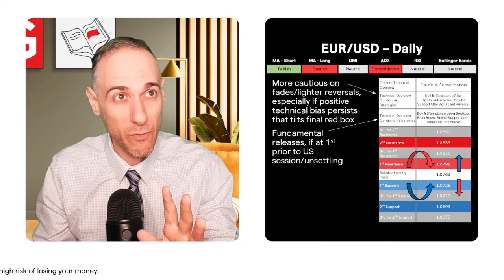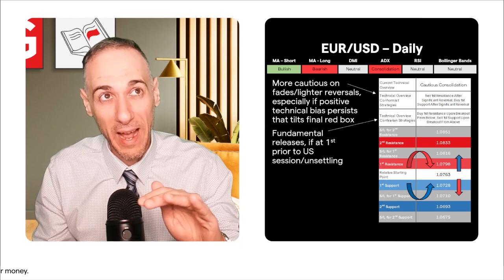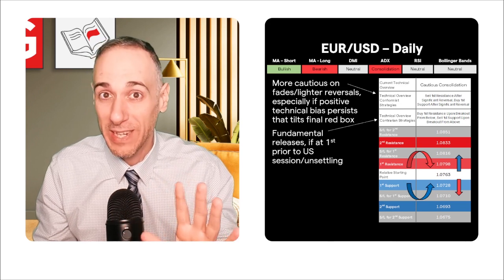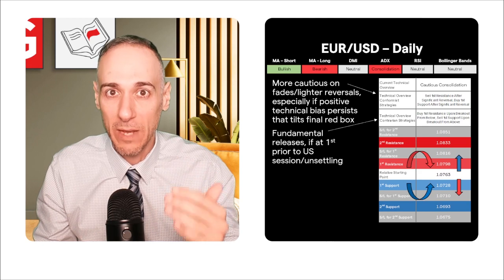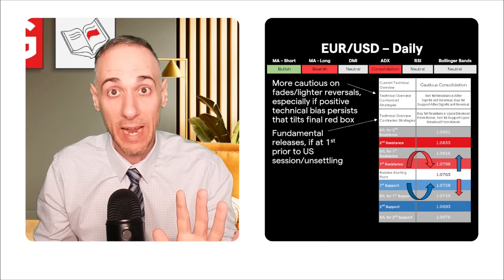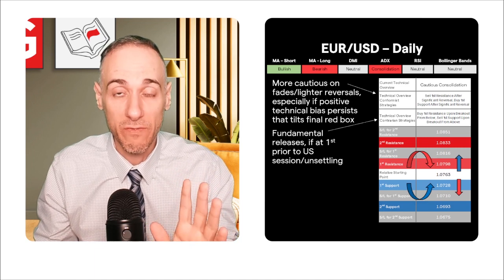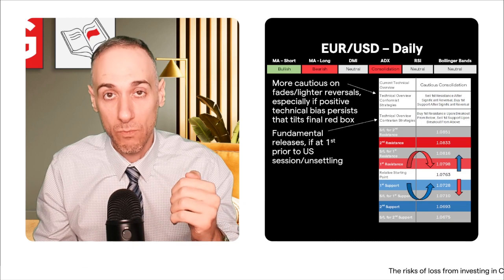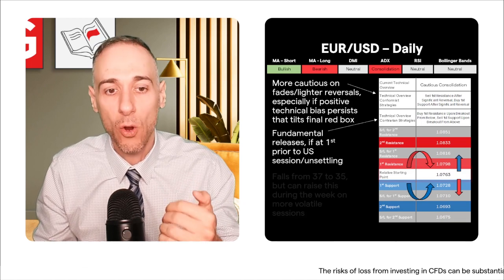It's a bit tricky, of course, when you've got positive technical bias and you're close to the upper end of a bear channel. It's a very tricky situation, but that's the idea behind contrarians going for breakouts, where they're probably not anticipating much follow through. Again, if there aren't any key fundamental events on that day, they may not be anticipating follow through, but at the very least, they're hoping that they might get it the next day or the day after.